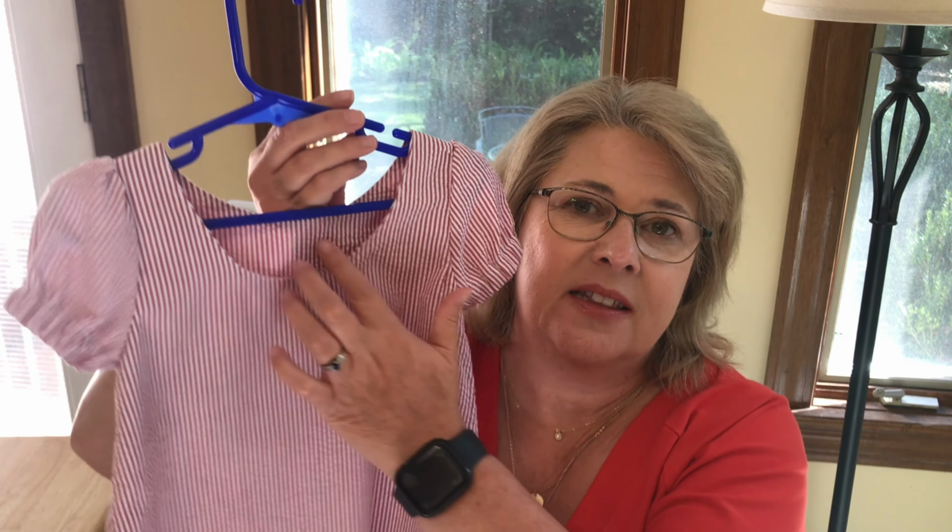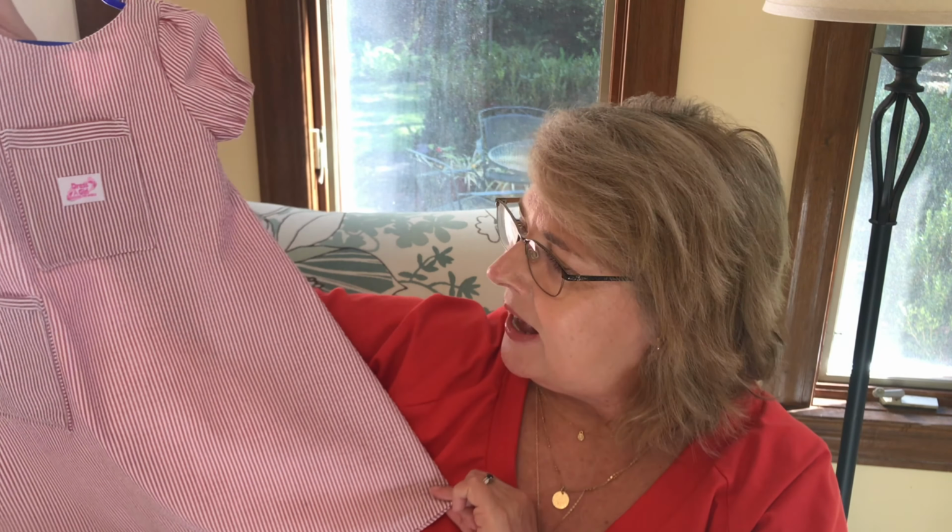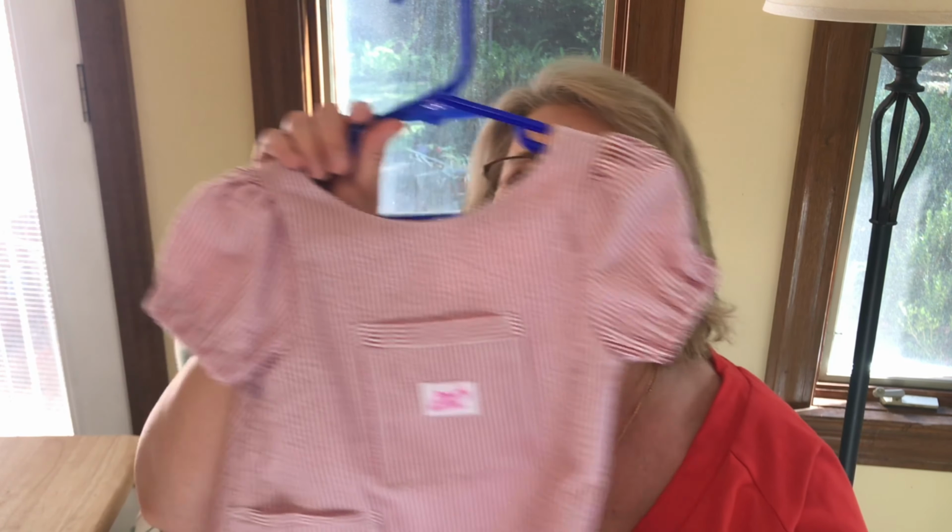Now this simple dress just slips over the head. You'll see the back has a little scoop, and it will easily fit over the child's head. This is a size 4. It's giving me a little bit of a candy striper vibe. I think it's adorable. And if you follow this channel, you know I love to sew children's clothes and I love seersucker.